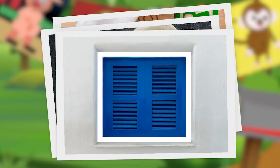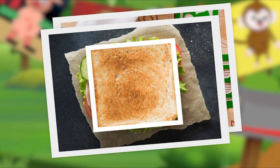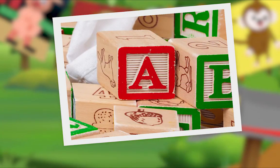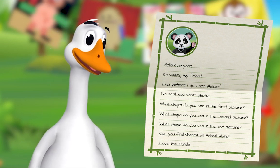Square! Well done! What shape do you see in the second picture? Oh, I think I see it. Square! Fantastic! What shape do you see in the last picture? What shape do you see? Square! Yes! Can you find shapes on Animal Island?